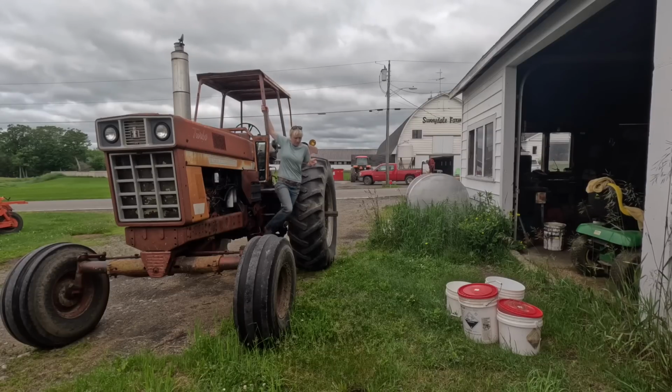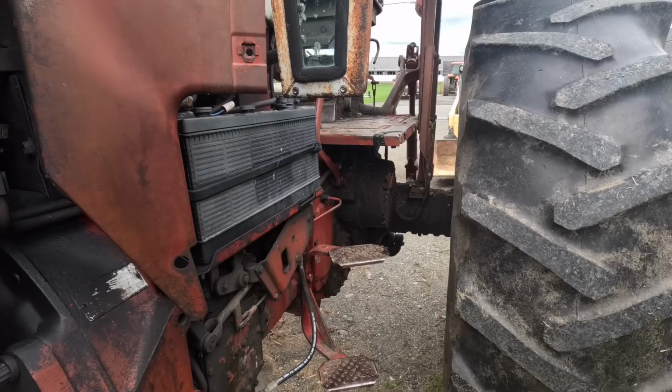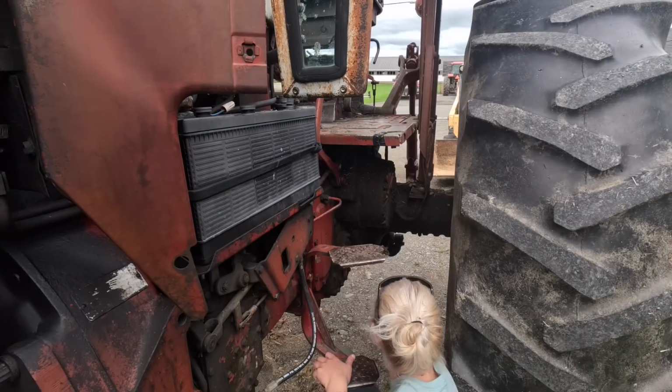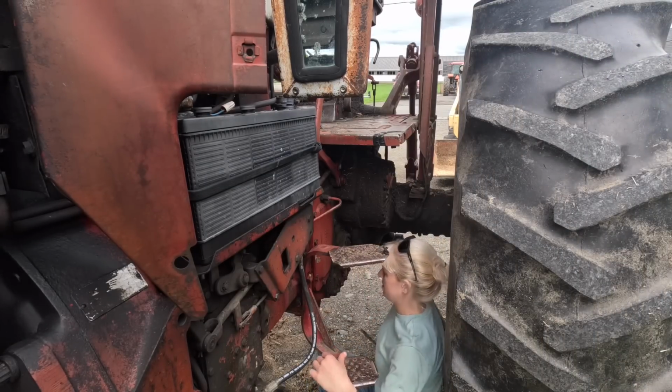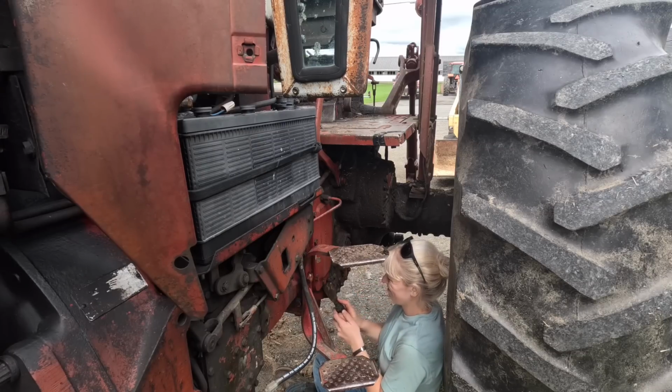Partially why these batteries die all the time. I found a scraper, so that'll do the job. Get it all over me, but that's okay.